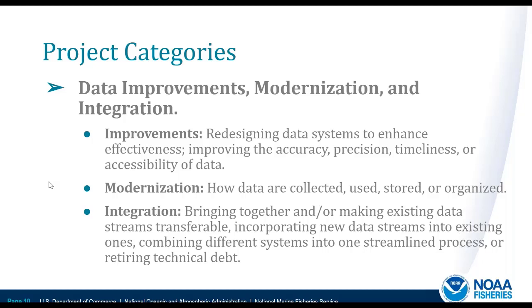So this category also covers projects that are addressing the recommendations that came out of that workshop, as well as the recent data governance efforts that have been underway in the region. Those types of projects would all fall within this DIMI category.